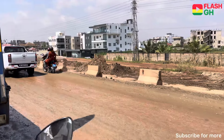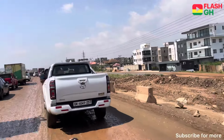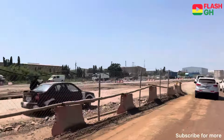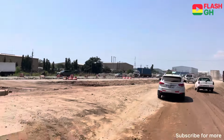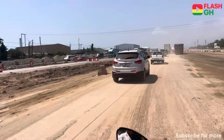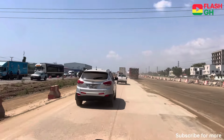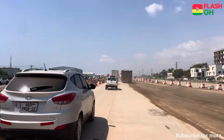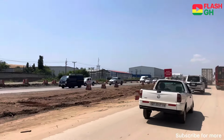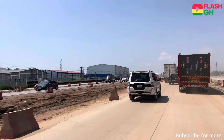The Tema Motorway Expansion Project is expected to be completed within its scheduled timeline, with the various segments being delivered in phases. While the exact final date depends on progress stages and project coordination, everything captured during this ride shows a project moving steadily forward. The pace, the organization, and the visible milestones achieved along the corridor demonstrate that the contractors are working intensively to meet national expectations. This project is more than just a road upgrade.